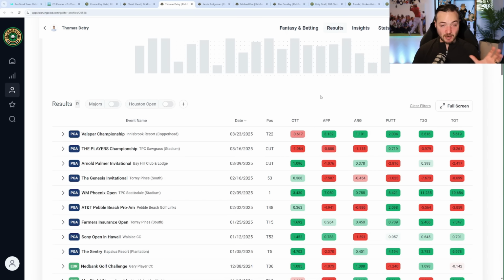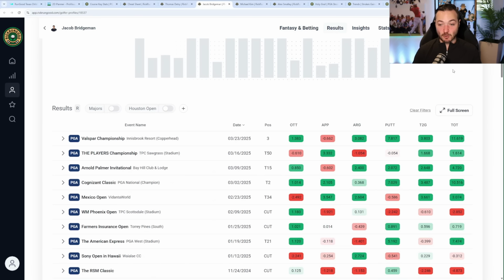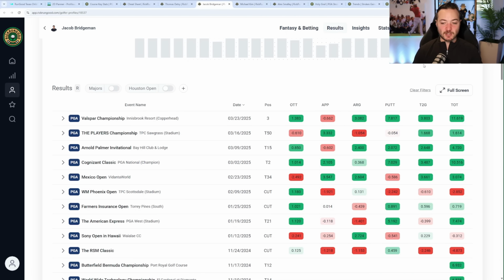He's a very, very good player in a much weaker field. He's probably a little bit underpriced, and it looks like he's playing again like the golfer that we saw to start the year, where he would obviously go on to win. Jacob Bridgman's year did not start as well, but when he got to Mexico, he started to play a lot better. He's got a runner-up finish at Cognizant, a 3rd place finish at Valspar, and he's now made 5 cuts in a row.